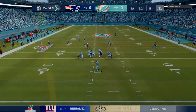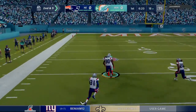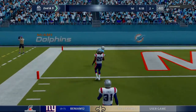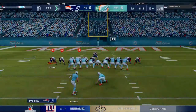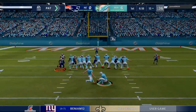On 2nd down, Tua. Deep ball for Goodwin. He's got a man. Complete. The 20. And all the way in for a Miami touchdown. Marquise Goodwin, 82 yards. And the Dolphins are going to take a first-quarter lead.